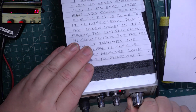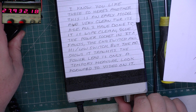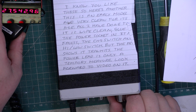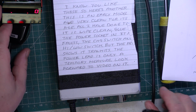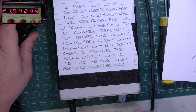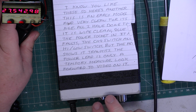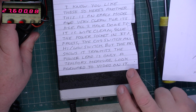See where we are on channel 40. See where we're on channel 1. It's virtually on CPT spacing. Absolutely miles off frequency, so I don't know what's happening there. It's not got some switches that do something strange, has it? Let's just fiddle with some of these switches. High-low power does just that. Oh my goodness.